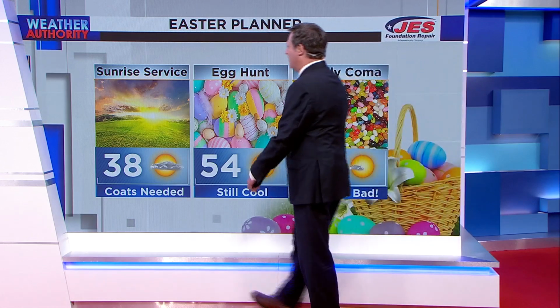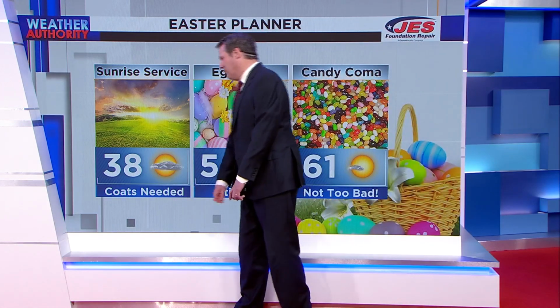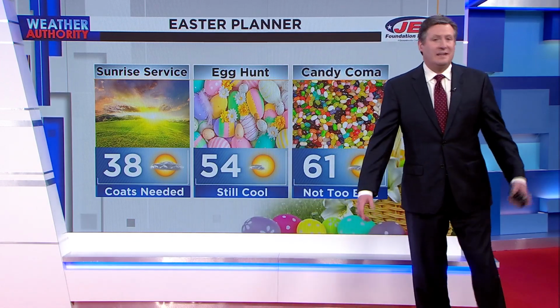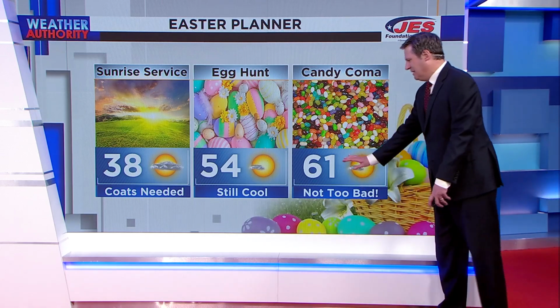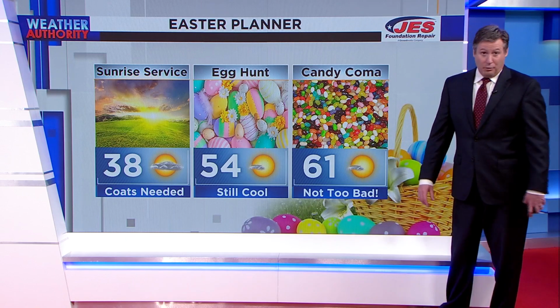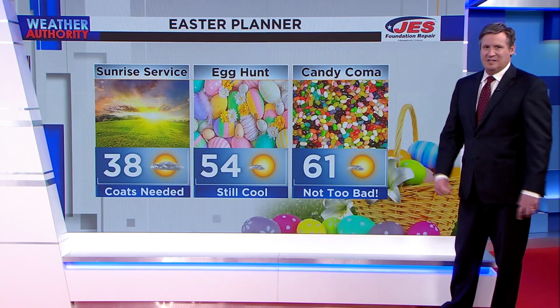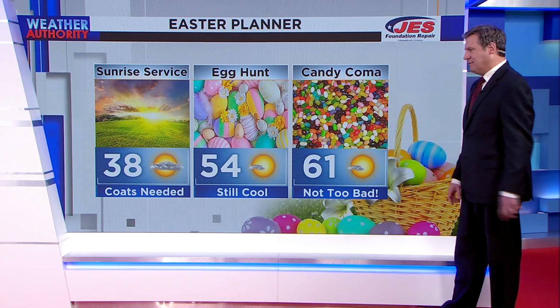Sunrise services are about 6:53 in the morning on Easter Sunday. Temperatures at that point upper 30s to near 40. For those Easter egg hunts, say midday, temperatures will be in the low to mid 50s. And later in the day, around dinner time, temperatures will be in the lower 60s. So we're going to turn warmer. We're going to be about 10 degrees warmer on Easter Sunday than we will be on Saturday. But still temperatures on Easter Sunday a little bit below average for this time of year.